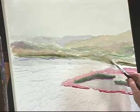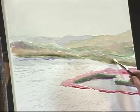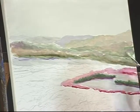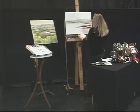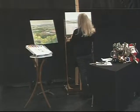A little light here, here. And I'm thinking I need a little more value contrast back there. And I'm tempted to just totally analyze this whole thing, but when it's this fresh, you don't want to play with things until you get everything down. So I'm actually going to stop and not do that.